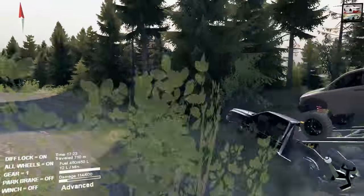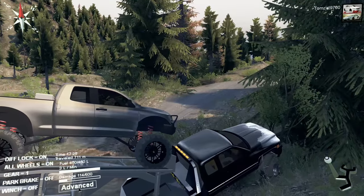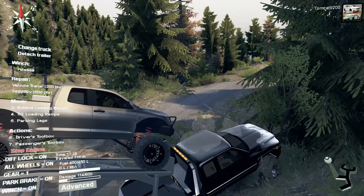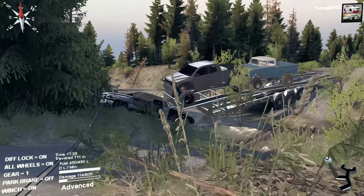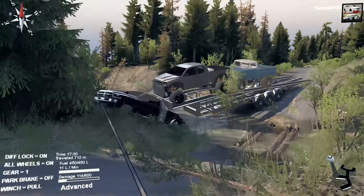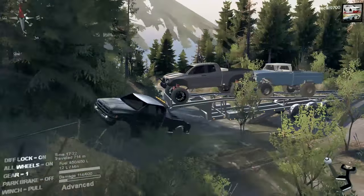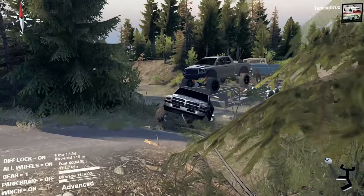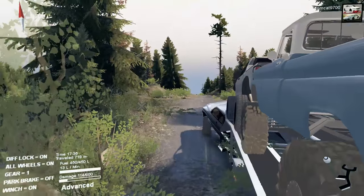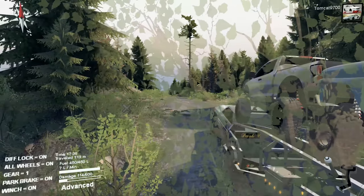It's already hung up. It's just, oh, God. All right. This may be one of those incidents where if we lose a truck, we lose a truck, because there's no other way to get to where we're trying to go. Literally, this is the only way. Just really hoping that trailer doesn't disconnect, because if that trailer disconnects right here, we are in a whole heap of trouble.